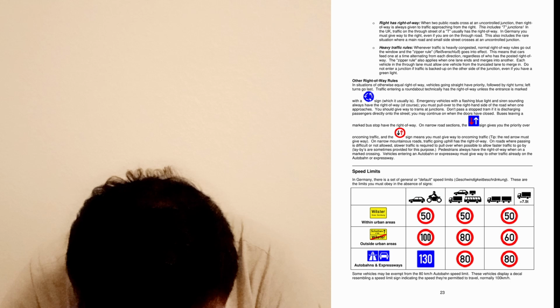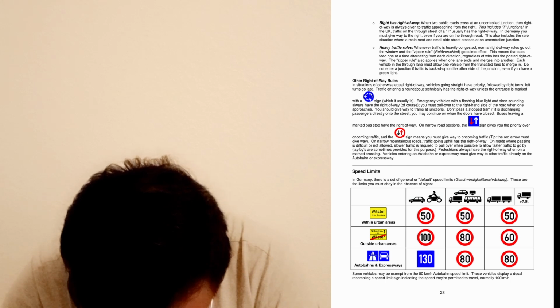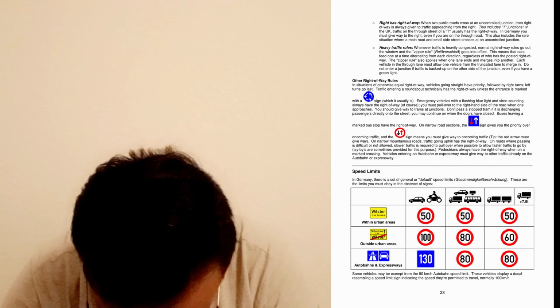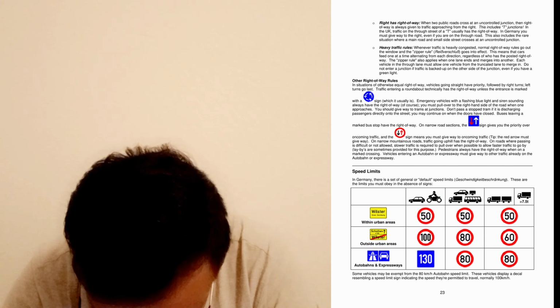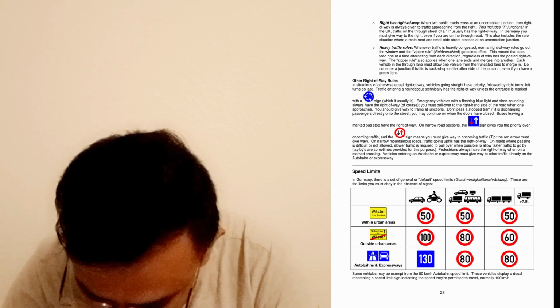Gish, Gish, Windischkeit, Beschränkung, Geschwindigkeit, Beschränkung.